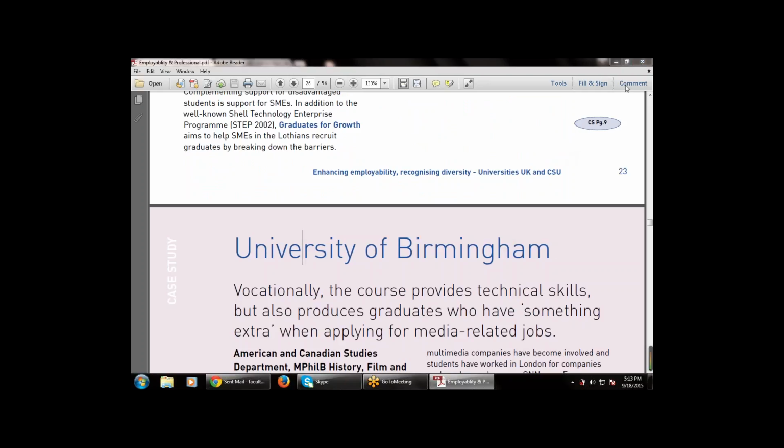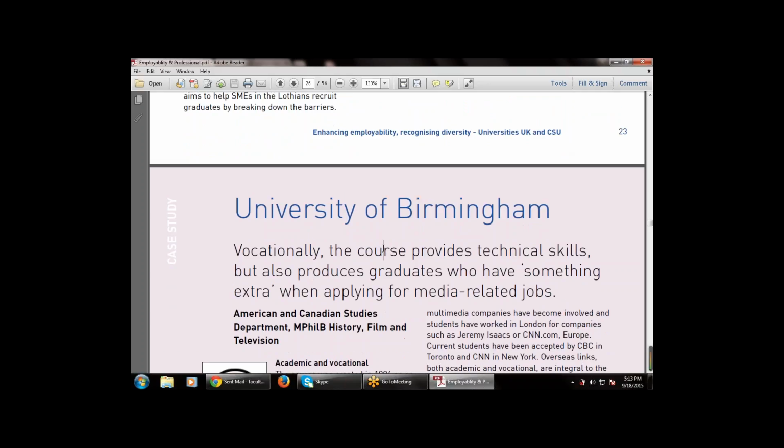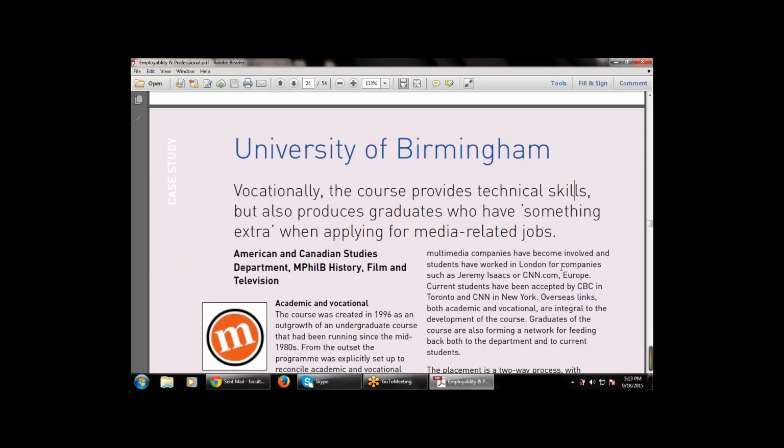So these are the various universities. One example is the University of Birmingham. Vocationally, the course provides the technical knowledge, but also produces graduates who have something extra when applying for media-related jobs.